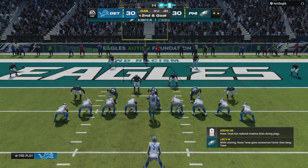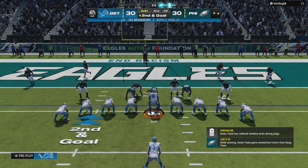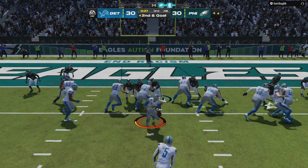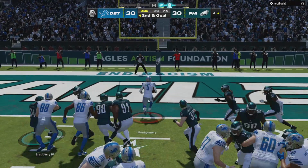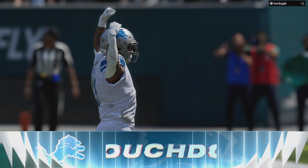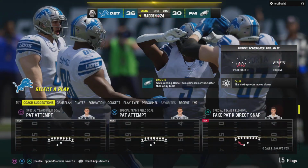It's largely been the air attack that's gotten them down here, but now is where you start to lean on that running game. That's a good pickup there on 1st and goal. Montgomery will take this one in. It's a Lions touchdown. Though CD, there didn't seem to be much resistance there down near the goal line.